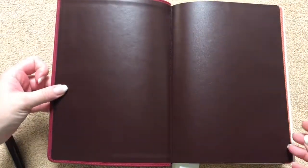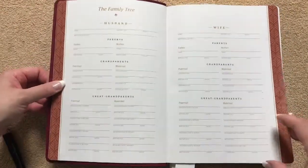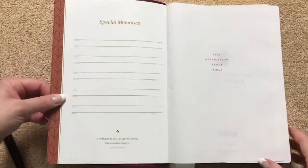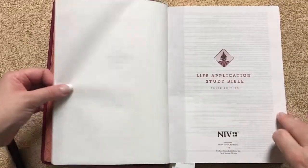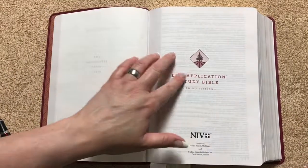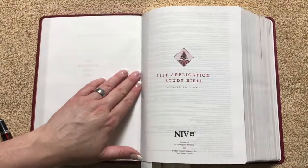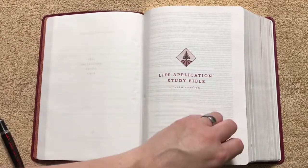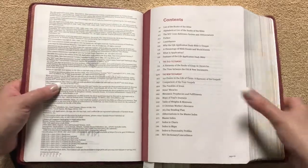So we're going to have a vinyl paste-down liner. We've got a presentation page. We've got family tree pages for both husband and wife. Then a special memories page. And then we will get into our title pages. So we can see right away that we've got the second color. One other thing we see is right here it is laying totally flat, and we're not even into the biblical text. So this one does come in a variety of different cover options.